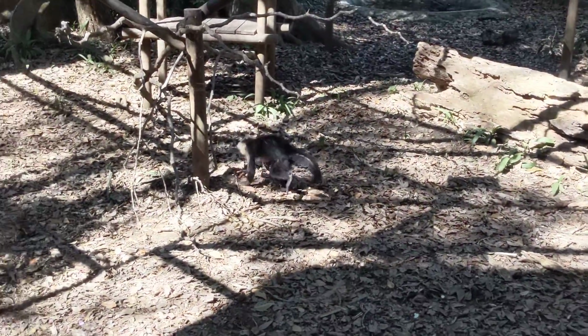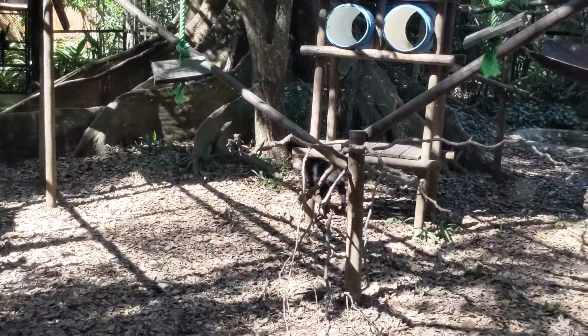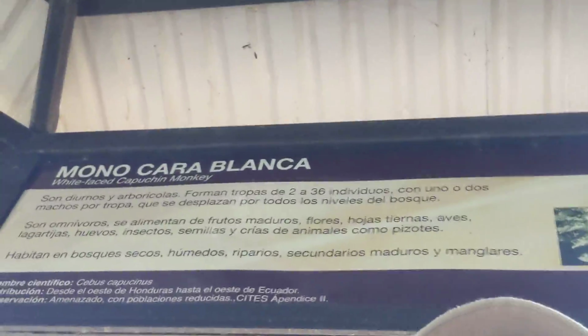Oh, he found like a shrimp or something they threw on food. Chunk of food. Go little mono. Let's see if they got the sign here. Mono cara blanca. Cara is face, blanca white, and mono monkey.